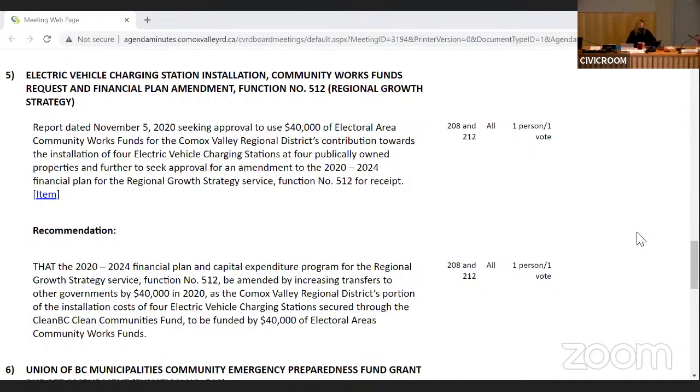Yeah, I was on the Vancouver Island Coastal Communities Climate Action Group recently, and we talked a bit about this, and I'm very happy to see that we're working with other regional partners and coming up with an island-wide transportation grid for electric vehicles. I think that's really important for us moving forward, so thanks so much.